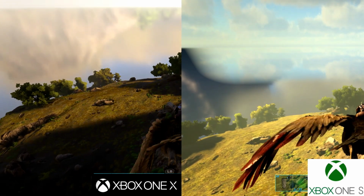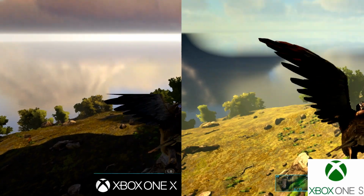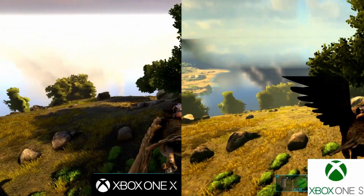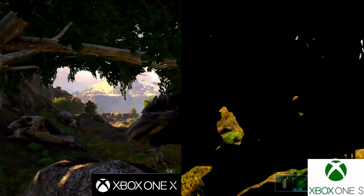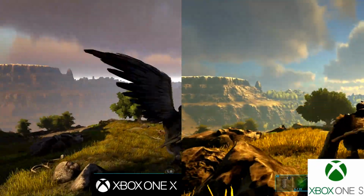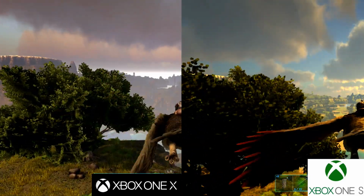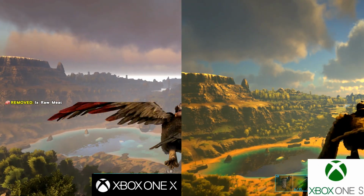The reason why the X is running this is daytime, dawn, and I wanted to put a whole bunch of shadows and a whole bunch of different lighting effects so you could really see the difference between the two. It's not as bright, strictly because it's dawn for the Xbox X and it's almost nighttime for the S right now. And I wanted to show you the huge contrast between the two.